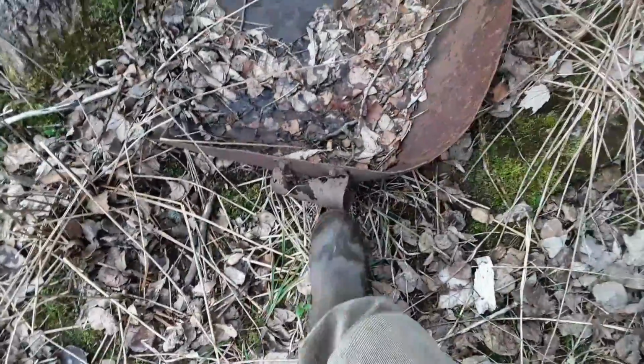Here's part of an old ancient wheelbarrow the railroad probably used. This is where the handles would go. And this thing is so heavy. After all these years, it's still here. But the handle's completely rusted away.